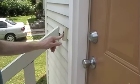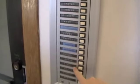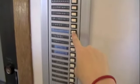Some houses will also have doorbells, and most apartments will have buzzers. With buzzers, simply press the button that corresponds with the apartment you would like to notify, tell the person who you are, and they will unlock the door for you.